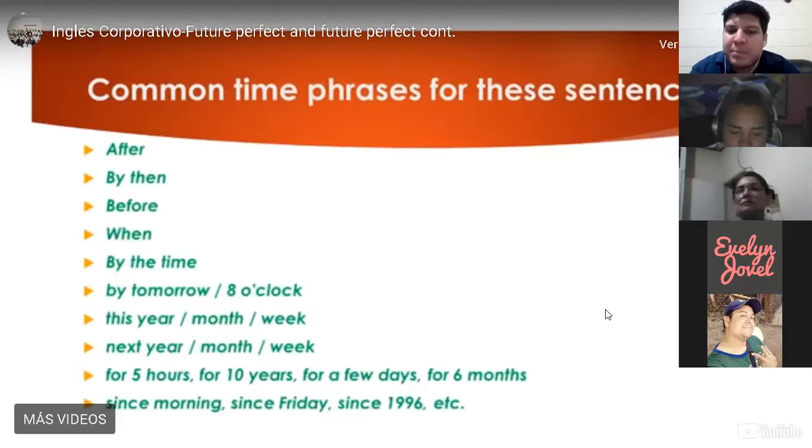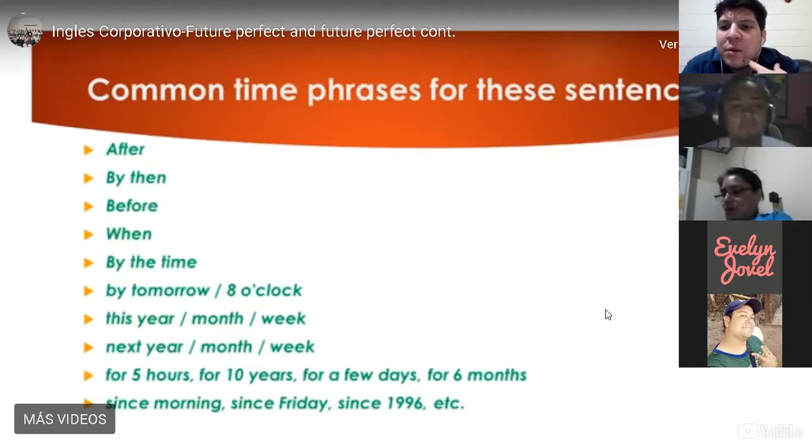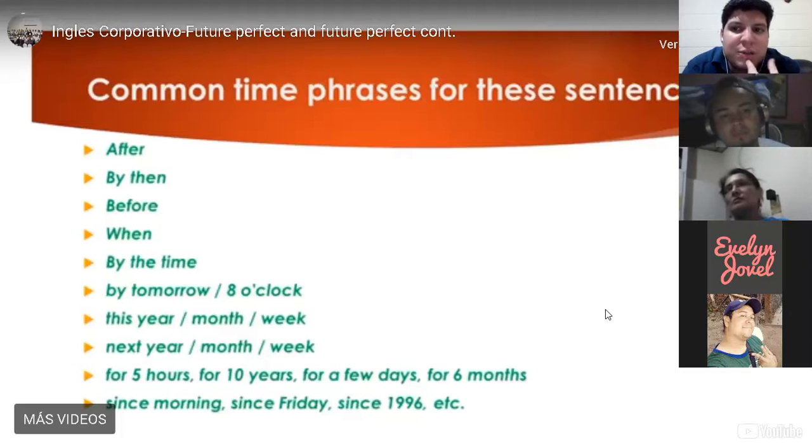For six months. Now, the pronunciation of the word month, when it's singular, you're going to have the TH sound here. Month. Say it with me. Month. Month. Month. With this one, guys, exaggerate the sound. You have to exaggerate, otherwise it's not going to sound as it should. Month. Month. Month. Come on, guys.